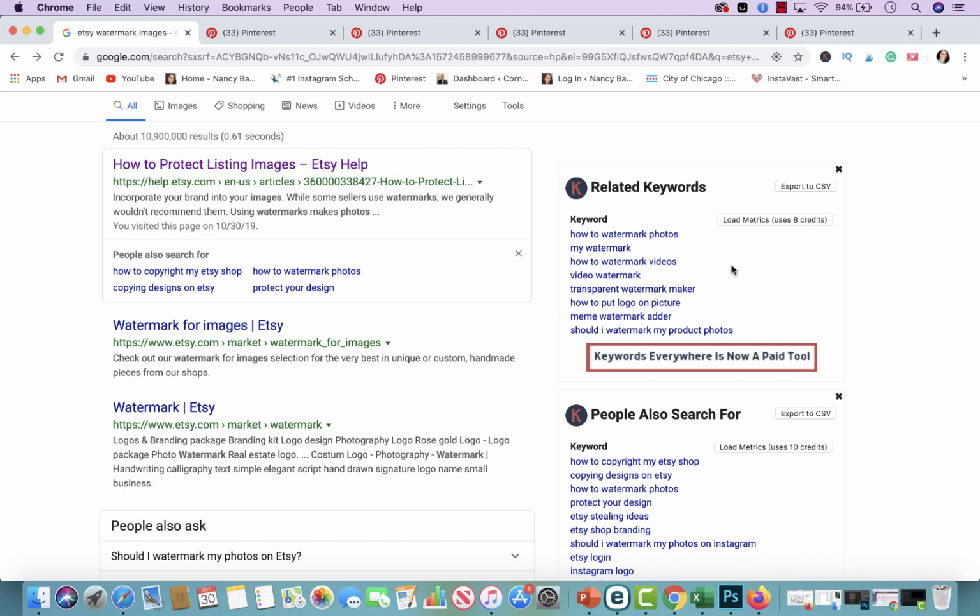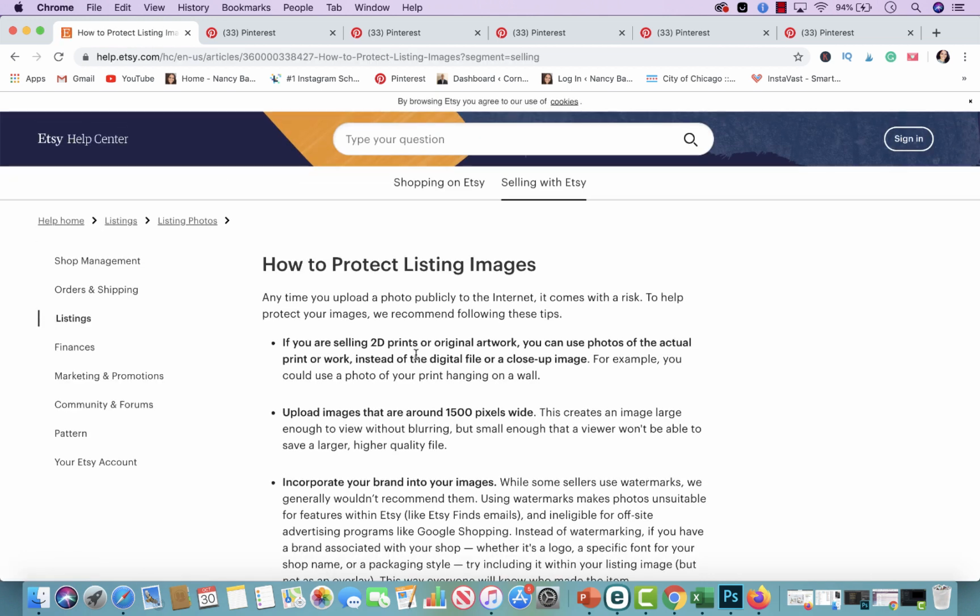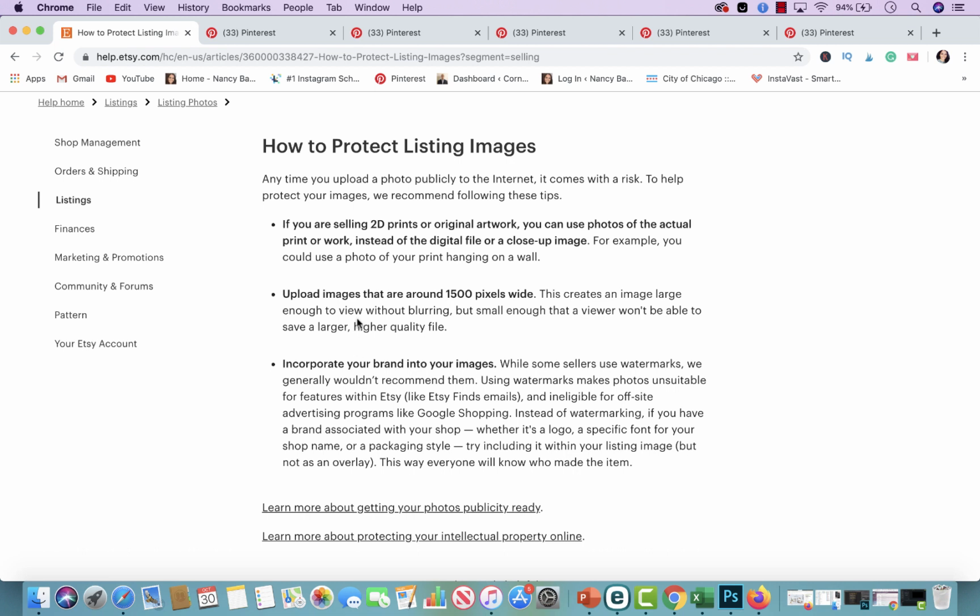Now, what does Etsy think about watermarking your photo listings? So I have the article pulled up because I wanted to show you guys what they think. And they have these 3 recommendations right here. So Etsy does not recommend adding watermarks to your Etsy photos. Instead, they recommend the following. So if you're selling 2D prints or original artwork, you can use photos of the actual print or work instead of the digital file, or a close-up of your image. So for example, you could use a photo of your print hanging on a wall. This prevents people from actually stealing your original artwork in the first place. And it also prevents them from being able to reuse the photo, basically.